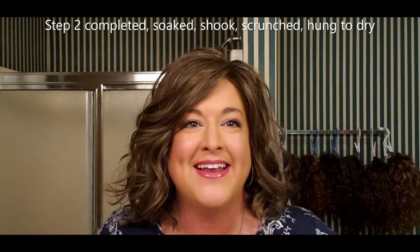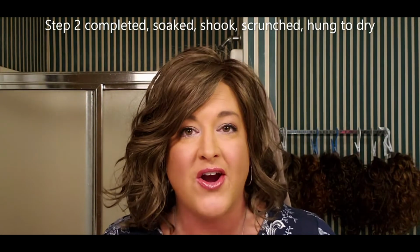Hey everyone. All right, so I'm back with Scarlett. This is after soaking her, scrunching her, hanging her upside down to dry, and then letting her sit on a wig head for 3 or 4 days. So this is where we're at with her, and she looks better for sure. She's getting some life in her. The box hair is really not the issue anymore.